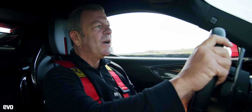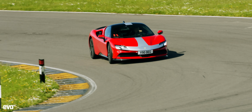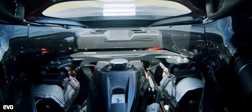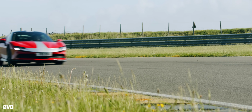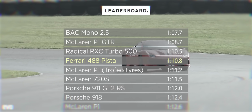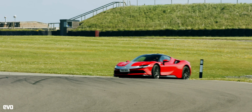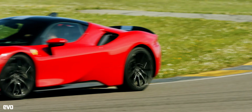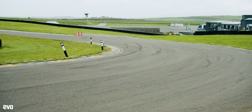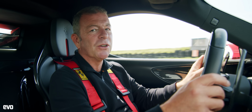It is time to put the crash helmet on and get the stopwatches out and see just how fast the SF90 can go around Anglesey. Fastest time we've ever recorded on a full production road car around here is a 1 minute 10.8 in the 488 Pista. This car's way heavier than that, but it's got way more power, way more torque. But there's only one way to find out. Before that, I need to swallow quite a large brave pill because I'm a little bit intimidated by this car. Anyway, shut up, Sutcliffe, and put your lid on.